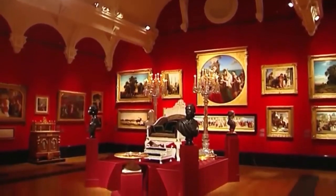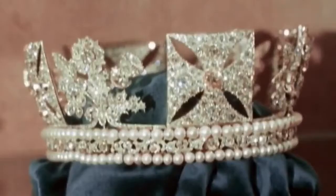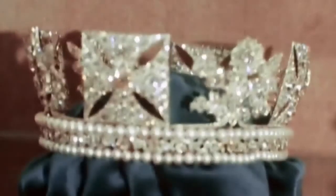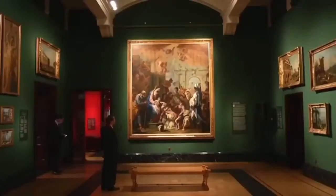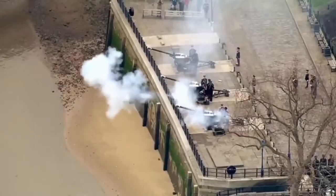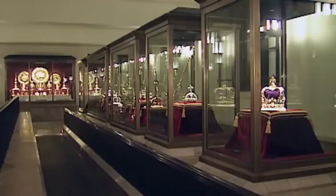The Queen's artistic treasures, known as the Royal Collection, form the largest private art collection in the world. Many of these, some 1 million items, are publicly displayed at Buckingham Palace and galleries around the country. Yet the collection's most iconic items are kept deep inside the Tower of London. It is here that the Queen's most cherished artifacts are guarded, the crown jewels.